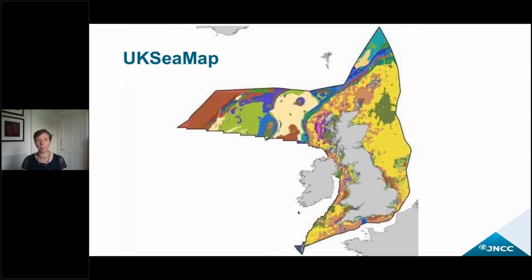So this is UK CMAP, and there are a lot of areas where it is still not fully understood what exactly is on the bottom. And this is a great hindrance to producing natural capital asset registers, because we don't know what actually is going on in some of those areas.